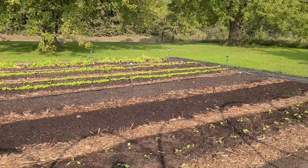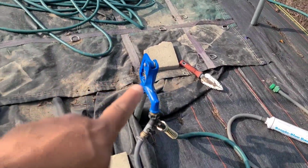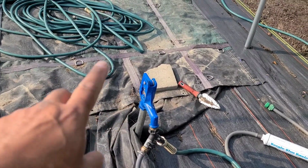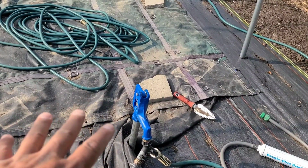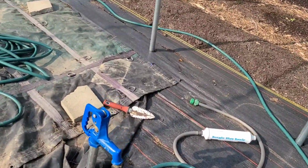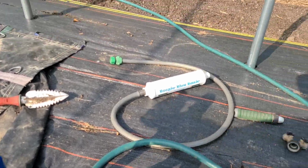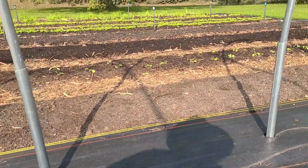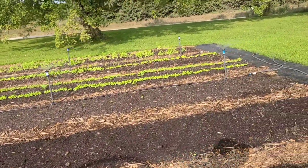Let me turn this on, and I will show you guys what's going on. So what I've got is my new faucet. I didn't do a video on this, but we replaced the faucet that was here because it was broke. That was a nightmare. And then I've got the other valve set to water the sprinkler head. So let me turn this on, and we'll walk down. I'll show you exactly what it looks like, and then we'll start putting this together.